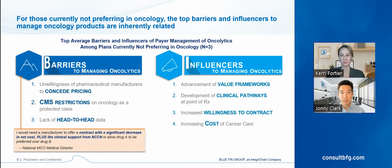Also on the clinical pathway side, at the point of prescribing, this again is a huge influencer, but there are struggles with enforcing such pathways and really getting the provider network buy-in on some of the payer controls that they seek to include in such pathways. Also, the last 2 points are somewhat tied to the first barrier we discussed. What is that willingness of the manufacturer to contract, and what's the overall cost of care over time, which of course are a top concern for payers.